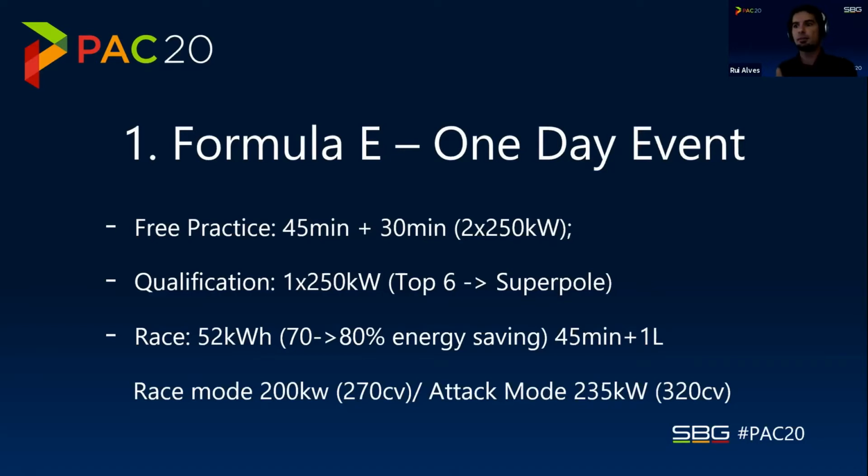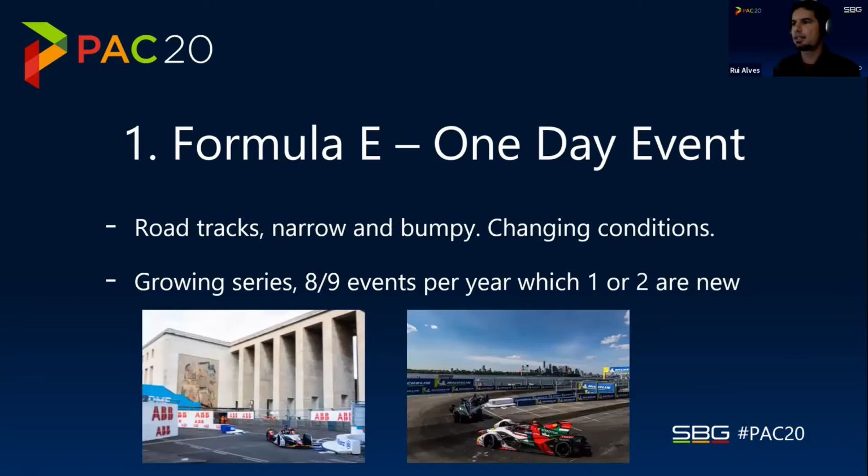And in there, like I said before, you have normal race mode, around 270 horsepower. And then you have the attack mode. It's a limited time where you have an extra boost, where you can change the way your race is going. Let's say you can try to overtake, or you can defend from the guy behind. So it's something nice to spice up the races. So like I said, Formula E is a one-day event. And I want to highlight that it's only in cities, on road tracks, most of the races. It's like racing in Monaco all year. It's narrow tracks, it's bumpy. So it's really important to have a good position in qualification. And the conditions of the track tend to change a lot.